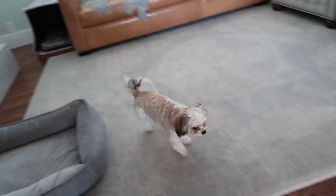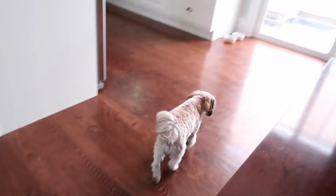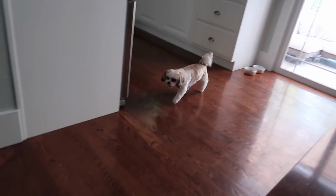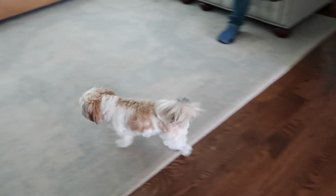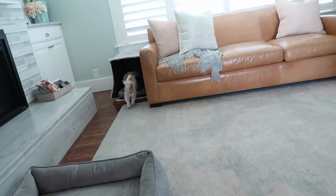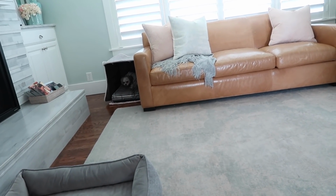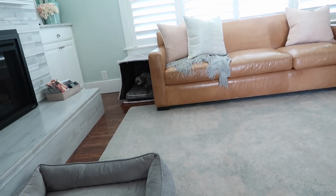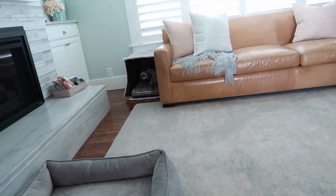Let me just show you what this little miss is doing. She usually eats outside, but we have some stuff out there that we don't want her into right now, and I can't sit and watch her the whole time when she's eating out there. But I will say she goes and gets her food.